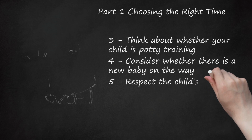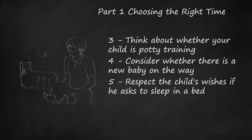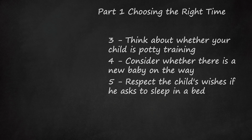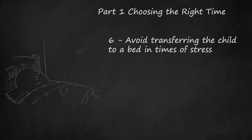5. Respect the child's wishes if he asks to sleep in a bed. If your child is old enough to actually express his desire to sleep in a bed, you should listen to him and do your best to transfer him to a bed as quickly as possible. Maybe he's observed an older sibling sleeping in a proper bed, or heard that a friend from daycare is no longer sleeping in a crib, and he wants to be like them. At a certain age, toddlers want to feel grown up, and moving to a big boy bed is part of this.